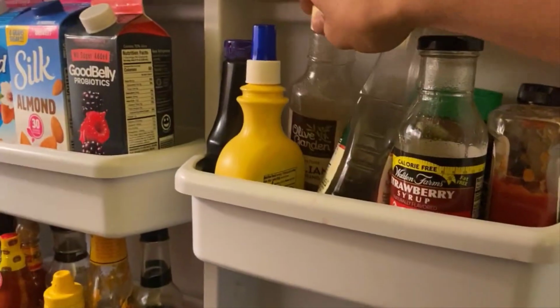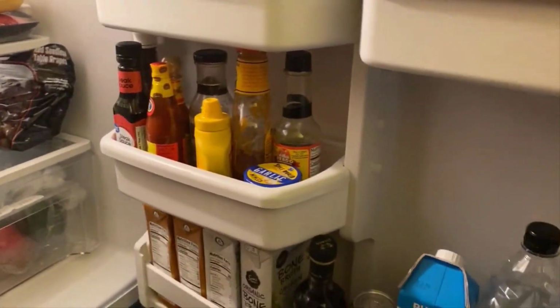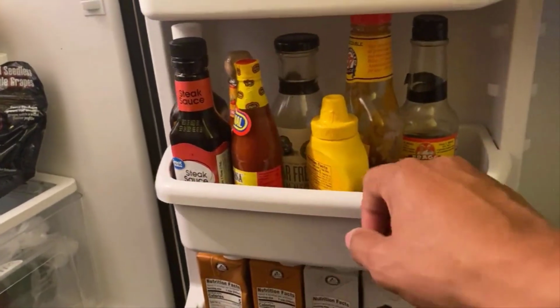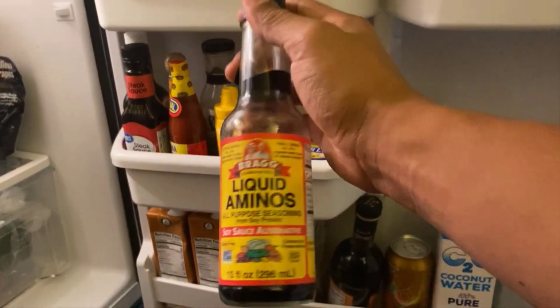Is this? Oh no, this is the dressing. I got some Olive Garden Italian dressing here that I like to use on some salads when I need a little extra fat. And then over here, we got some steak sauce. We got some hot sauce. We got some more mustard, Heinz, and a little soy sauce alternative, liquid aminos.